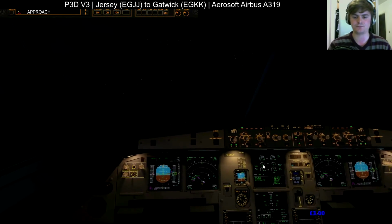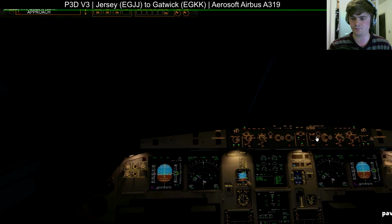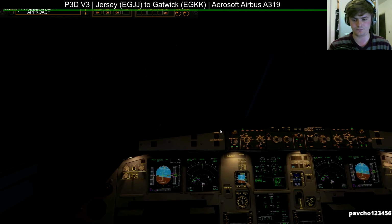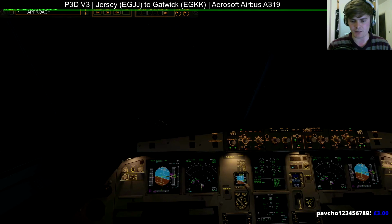Descent level 80, we're active 50 knots, 40. BAW2775, descend 2000. Descend into 2000, Speedbird 2775. So we've got an altitude restriction until May, and then we'll head on down to 2.